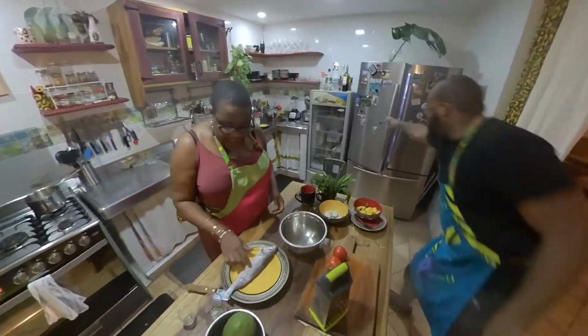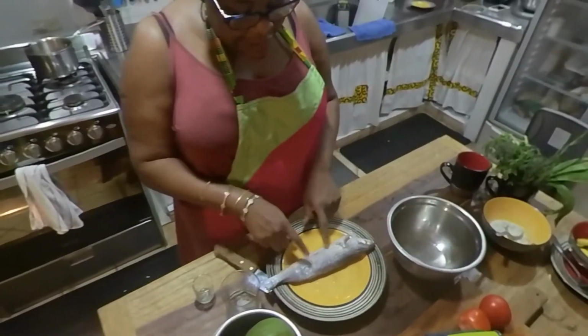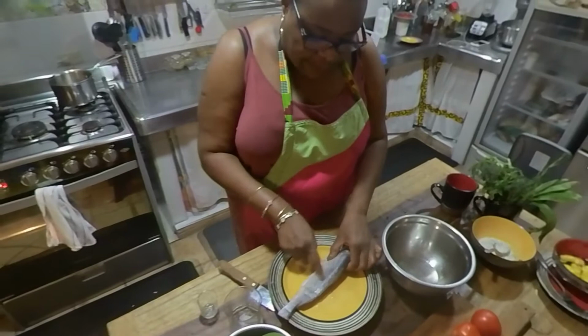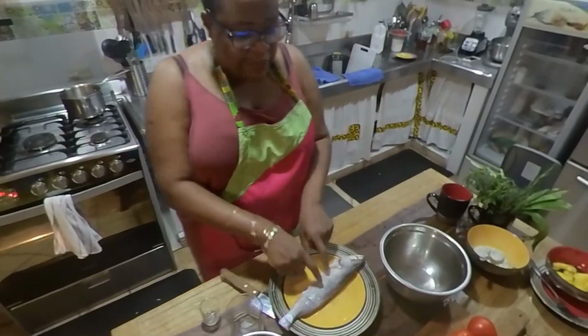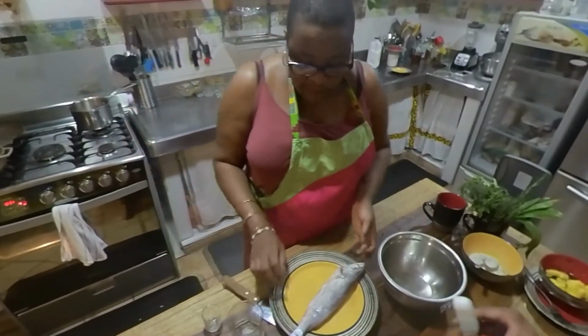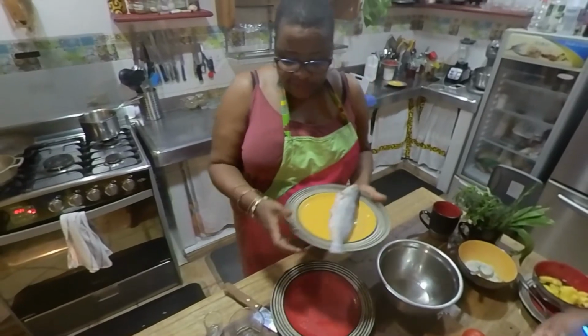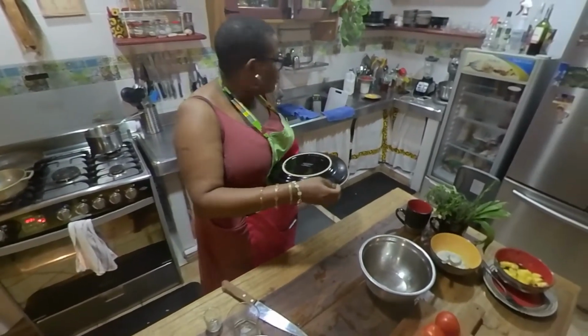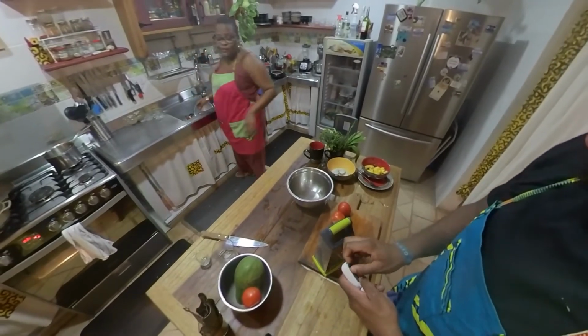And this one is called Lisa. So it has scales, but when you touch it, it's really liso. It's like really smooth. Even with the scales, this one obviously doesn't have scales. It's clean, yesterday when it got here. And like I said, these ones are from like this. And we're gonna have that with ogao.